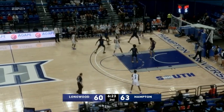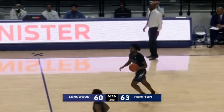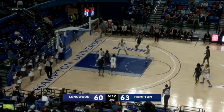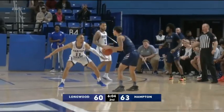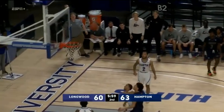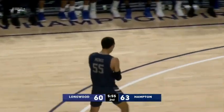Murrow Jr. to Griffin. Griffin for three. No good. Lancers with the rebound. Phillips will take a three. No good. Rebounded by Blygen. Rebound. Ball movement here from the Lancers. Munez will take a three. Count it! And we are all tied 63-60.